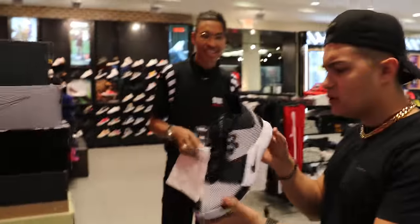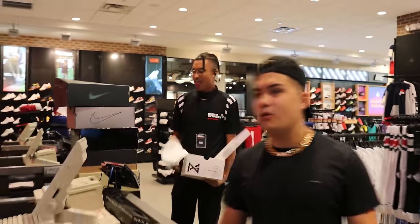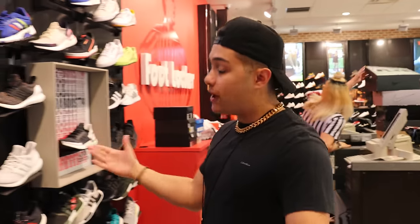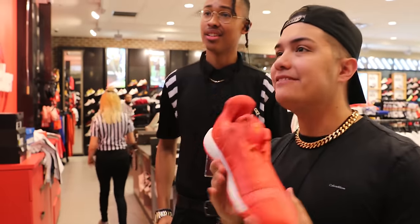These are flame, bro, right there, these are fire. We'll go ahead and go with them. But next up, bro, you gotta help us with the wall of Adidas. Honestly, we got to put respect where respect is due. We got that Harden Volume 3s, bro. He's been dropping crazy numbers in the games. We absolutely have to get these today.